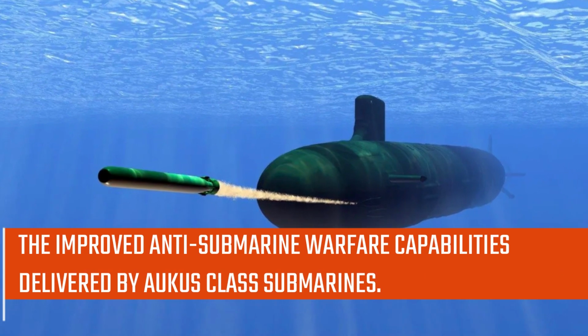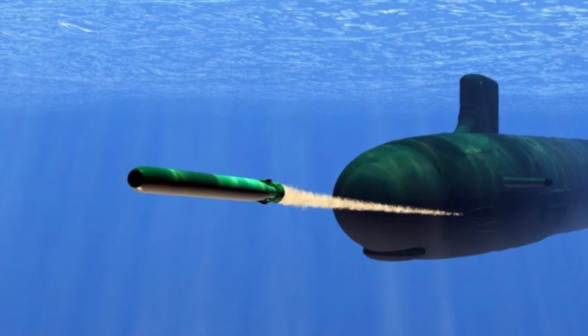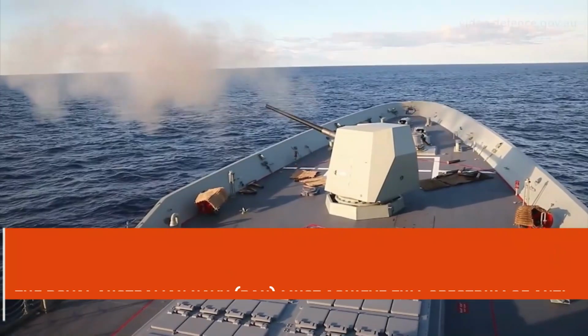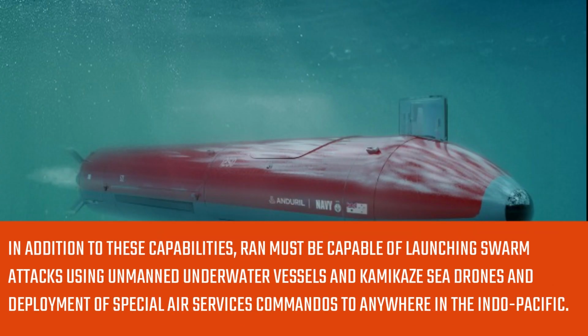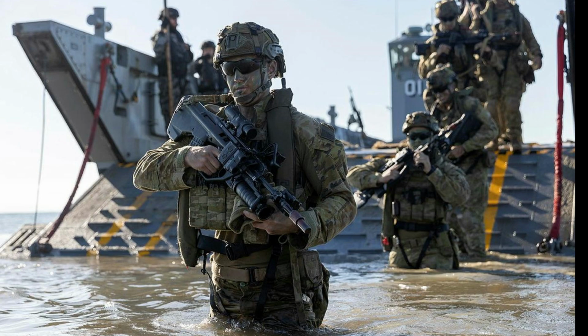While the exact requirements are classified, it's understood that the review was primarily tasked with weighing the improved anti-submarine warfare capabilities delivered by AUKUS-class submarines. The Royal Australian Navy, RAN, must achieve a full spectrum of anti-submarine, anti-surface, and anti-air warfare capabilities. In addition, RAN must be capable of launching swarm attacks using unmanned underwater vessels and kamikaze sea drones, and deployment of Special Air Service commandos to anywhere in the Indo-Pacific.